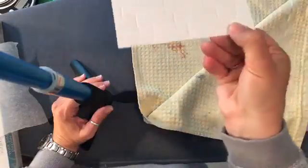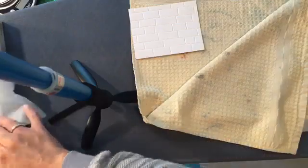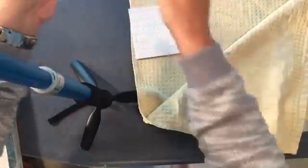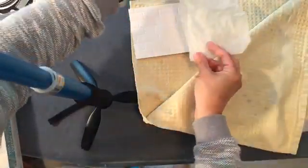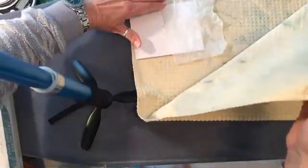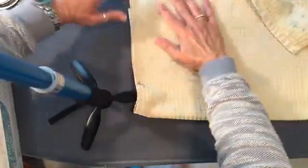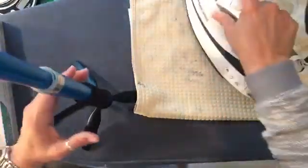So we have half of that done. And then for the other half, I'm going to crinkle this up. I kind of crinkle and then open, and then crinkle, open. And then I'm going to lay this one on the other side. So this is the side that doesn't have anything on it thus far. Let's see. And we'll do this one.